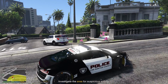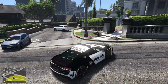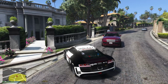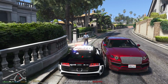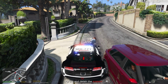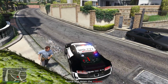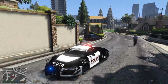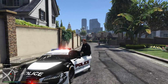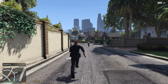Oh, what's going on here? Looks like we have a pursuit. I see somebody walking right here. We've got an unrelated pursuit going on. This guy's kind of bailing it. What's going on here, man? Yep, we got a... Alright, what is going on here? Oh, we got shots fired. This guy's trying to attack me. Somebody's shooting at me.